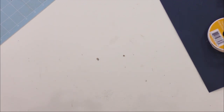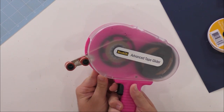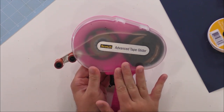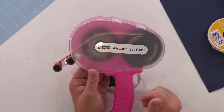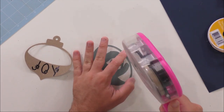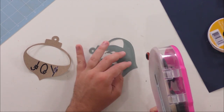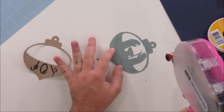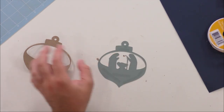So what we're going to do now is grab our ATG gun. There are so many products in paper crafting that need a testimonial video of their own. This is the Scotch Advanced Tape Glider. We love it. It used to be red, but today they have it in pink. You can grab it at Hobby Lobby or Michael's and use a coupon, which is a fun hack. It's a lot better for dry adhesive than anything else you'll find. You could use something else, but I love the ATG gun, and it saves you a lot of money in the long run. I'm going to link that for you all too.